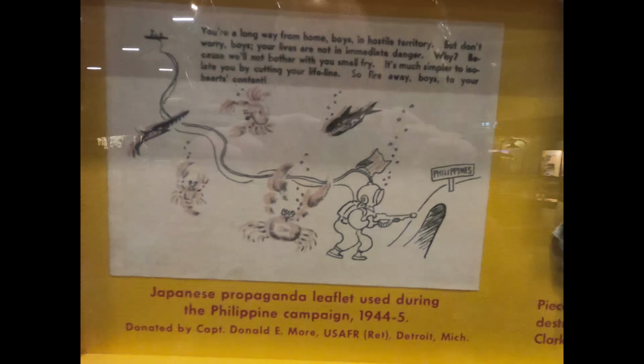All right, here's another picture of it. I've looked at this off camera and I have no idea what this is. At first my thought was that it's like a flamethrower, but look at the picture closer. This is definitely a guy underwater with an air supply attached to the boat, and there's a sawfish going to cut his air supply, and a crab that's going to cut his air supply. It says this is Japanese propaganda.